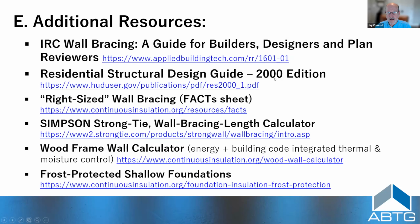That gives you a lot of engineering tricks if you're an engineer on how to do rigid diaphragm design and also how to assign what I'd say correct bracing strengths and account for some of the system strengths that the residential code recognizes now, but the engineering standards don't. There's a newer edition of this guide, but they've removed a lot of the guts that was the value, I think, of the original edition.